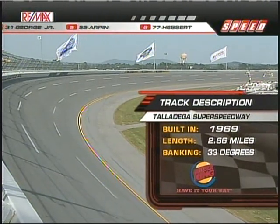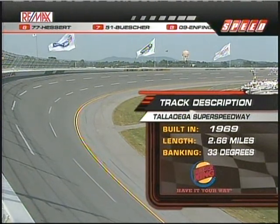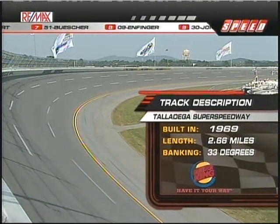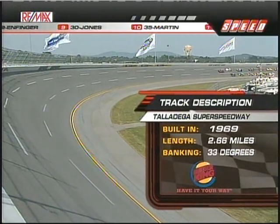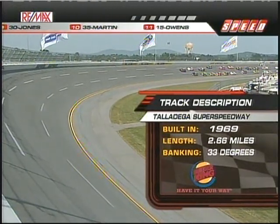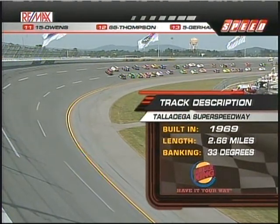We take a look at our Burger King track description of this 2.66 mile superspeedway, guys. They said, let's make the biggest and the baddest racetrack in the world, and they did it here. 2.66 miles, 33 degrees banking. Kenny, they repaved this thing 3 or 4 years ago, and it is unbelievably smooth as glass. It was pretty good before, but now you can use any part. If it's black, you can race on it, and the guys do the apron too.